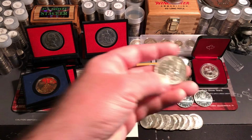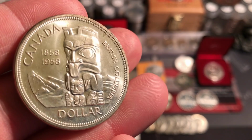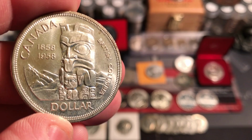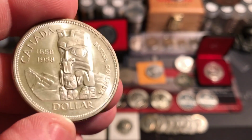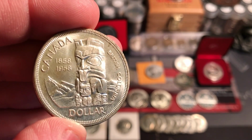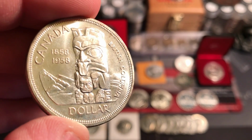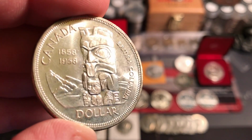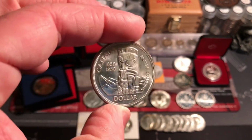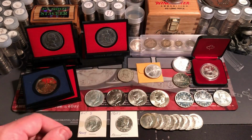This one I was really excited about. This is the first one of these I always wanted. It's the 1958 with the tiki totem pole, whatever you want to call that. I've heard somebody call this a death dollar. I'm not exactly sure the story behind that, but pretty interesting. But a very cool design from British Columbia, Canada. And as you see there, it has the 1858 to 1958. So really cool. It's got the young queen. I was really excited to pick these up. These 80% silver dollars were $17, which I think is a great price as well.